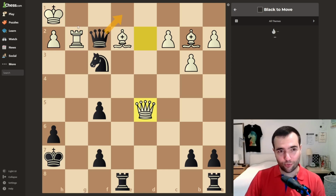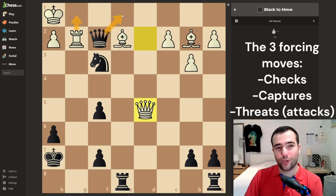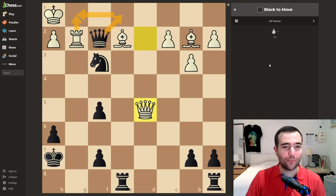If they block with the rook, we then have to repeat the process. So it's a new position after queen e1, rook g1, and we go through the forcing moves again. Checks, captures, threats. Do we have another check in the position? Could be a new check, right? The position has changed. And yes, we have queen takes g1, and if it's checkmate, we stop. And it is. It's checkmate. So no point continuing. So this is a simple mate in 2.